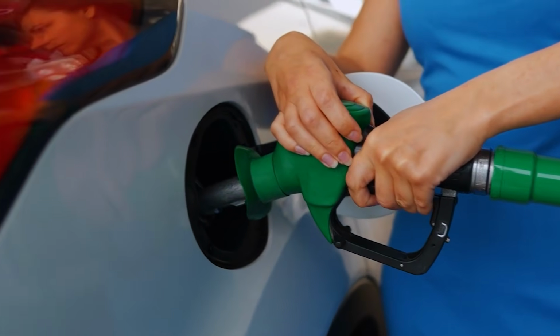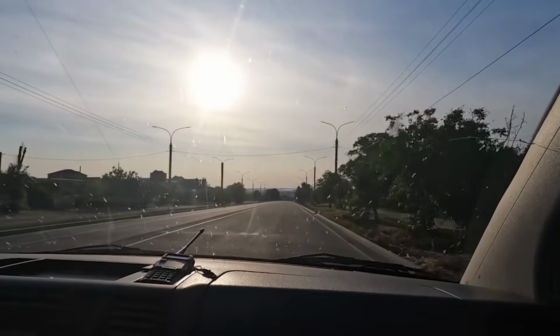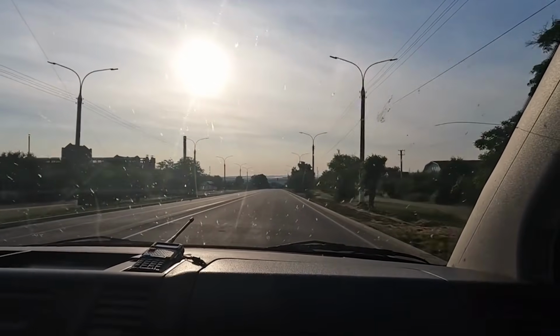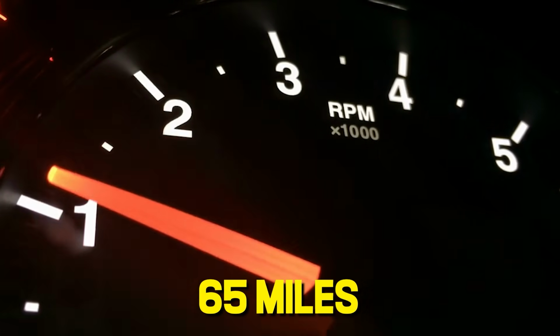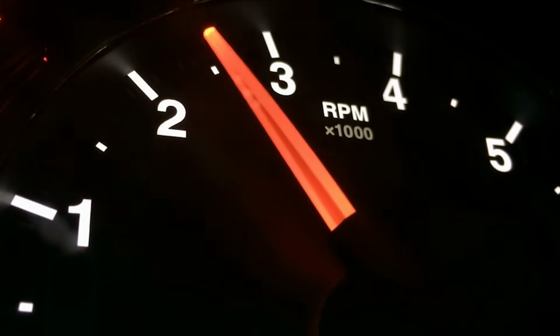It costs nothing to build. The speed tax. Think about your last highway trip. Be honest about how fast you were driving, because above 65 miles per hour, your engine is paying a tax that almost nobody calculates and almost nobody talks about.